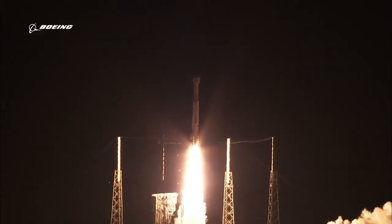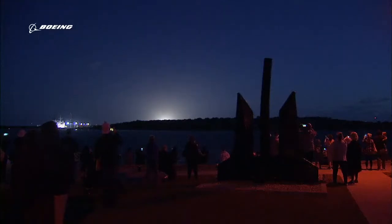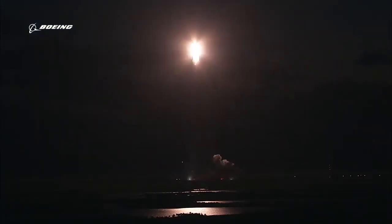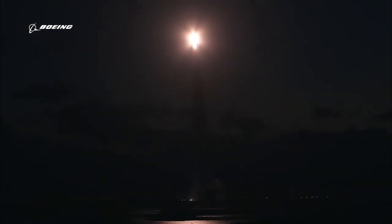Clear the tower. Now 10 seconds into flight. Vehicle's begun the pitch over program. Body rate responses look good. Now 15 seconds in. VU's gone to closed loop control. RD-180 looks good at full thrust. Seeing good chamber pressure on both SRBs.